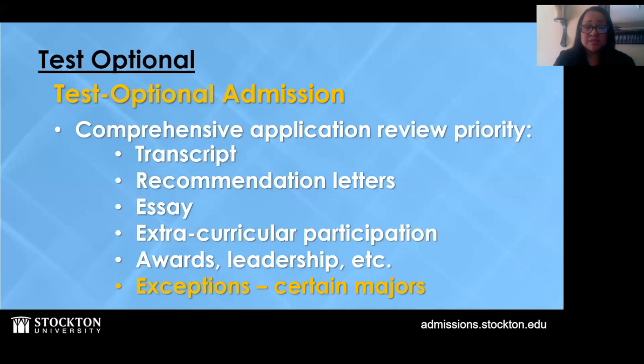So if you are applying test optional, there are a couple things that we're going to look very closely at. One, obviously, is your overall academic performance. We're going to be looking at the letters of recommendation, your essay, naturally things that you are involved in, such as extracurricular activities. But naturally, we're going to look for a balance. So a student that's able to handle outside responsibilities along with their academic work.